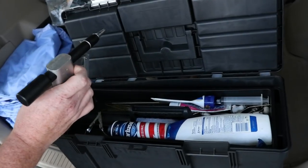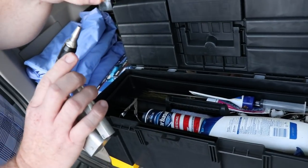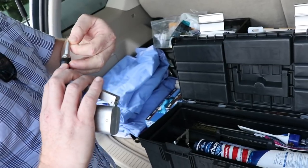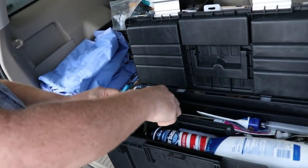This is called a needle injector. Some embalmers use it, some don't. I prefer to use a needle injector when I can. This is a wire that goes inside the needle injector, and then that is injected into the jaw, the upper and lower jaw of the decedent to wire the jaw closed.